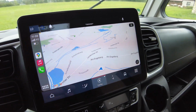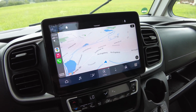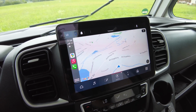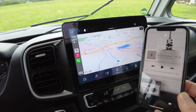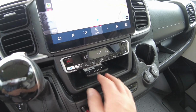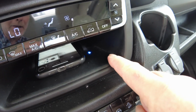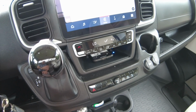Right, so we've got some oscillation going on there. So it's found my phone. I've got Apple CarPlay all running, and another great thing is you can put the phone here, and if it's a modern phone you can benefit from wireless charging. Can you see the little blue LED now? So you've got wireless phone charging in there.